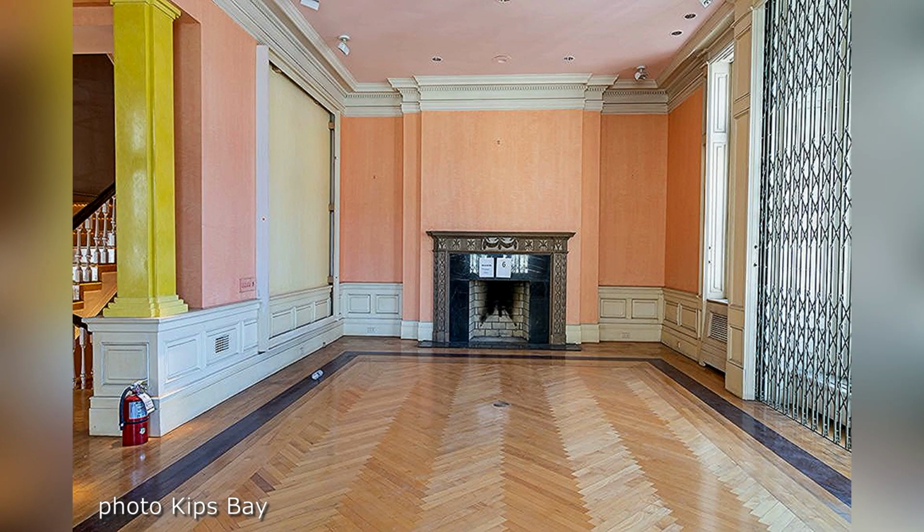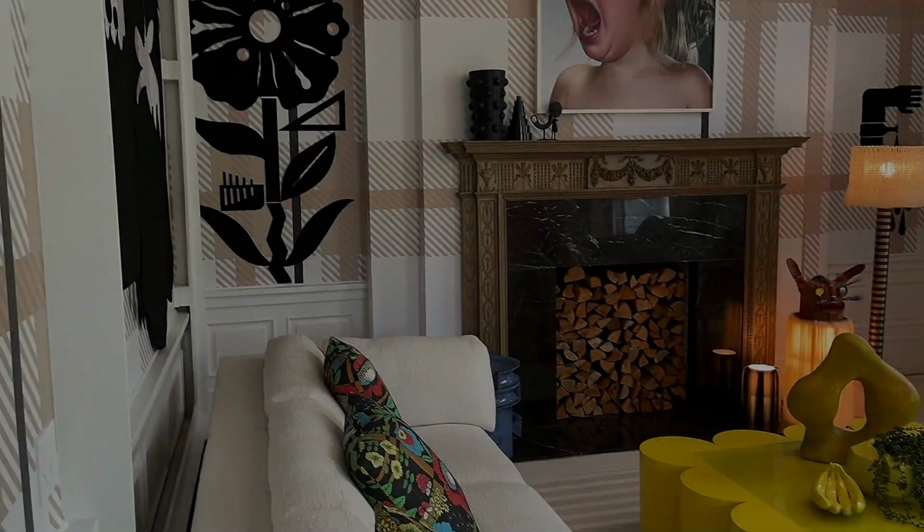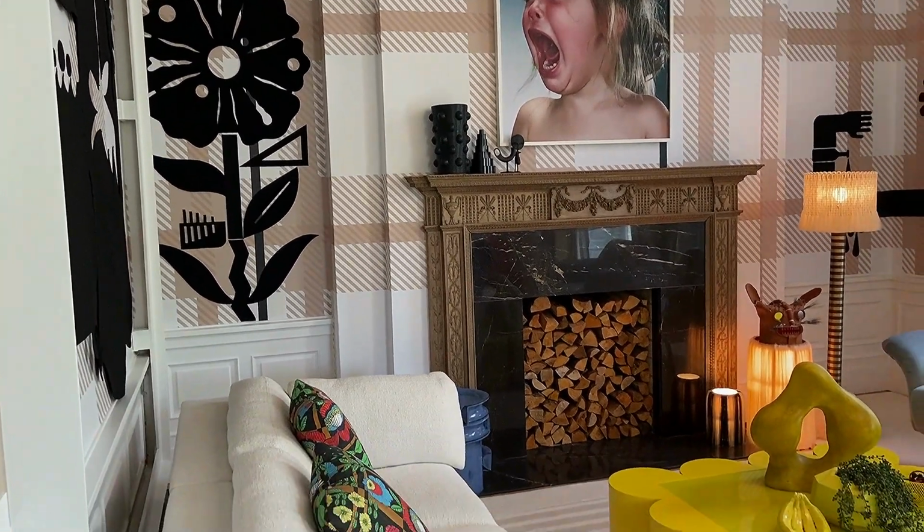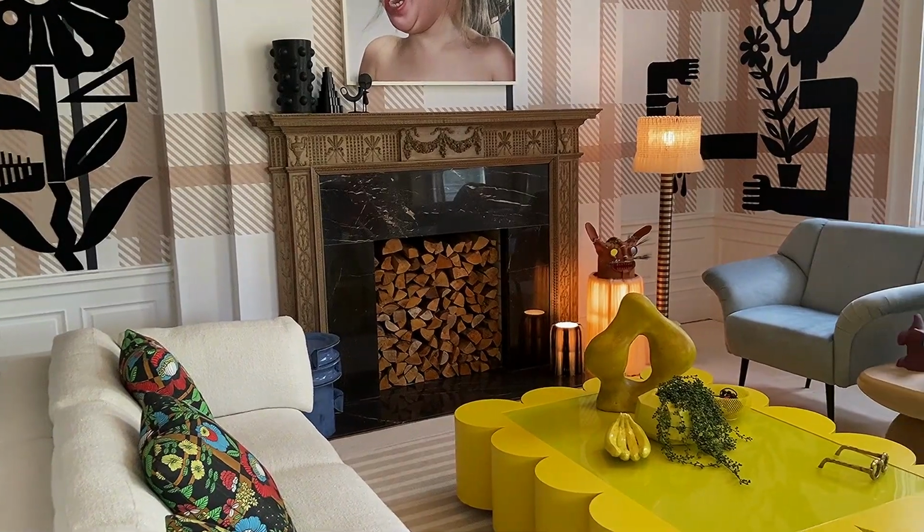So the next room we're going to check out is a living space that's off a huge atrium. Look at that transformation. And this designer had a lot of fun. Let's explore.